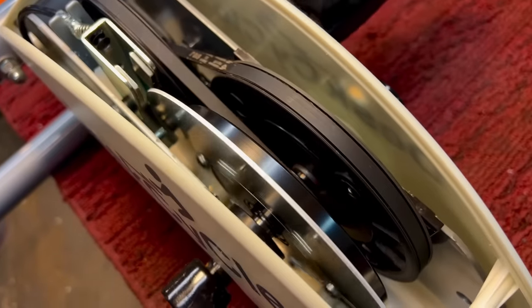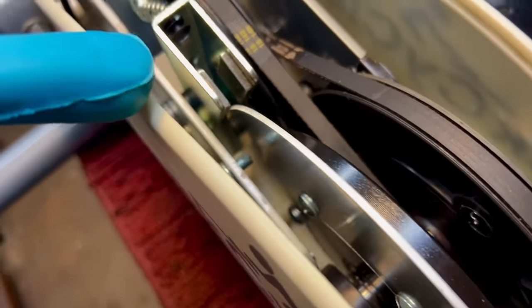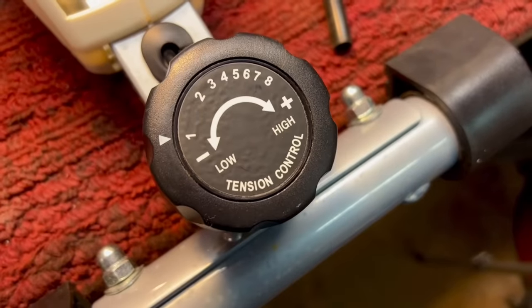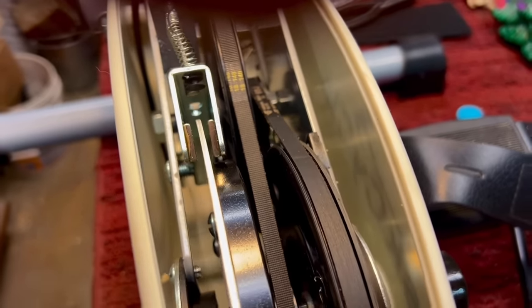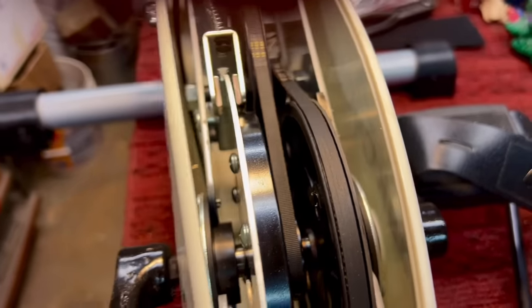These two belts run that, and that counterweight must be steel because they've got two heavy-duty neodymium magnets there, and that's what creates the friction on this drive, this over here, your tension control. As I turn the tension control, you can see what happens. It lowers these two magnets. The more magnets that engage with that disc, the more resistance you have.